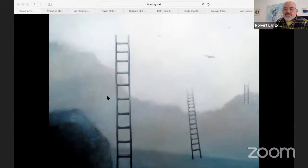Recently she realized she has been using the image of ladders in various paintings, and I've been seeing that on Instagram. Sarah, I noticed that myself. This year she focuses on three paintings where ladders were the primary symbolic image. This painting suggests ladders reaching for the sky, the freedom to fly. So that is Sarah Harris.